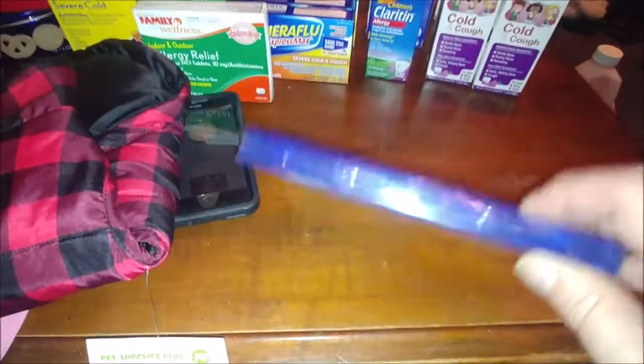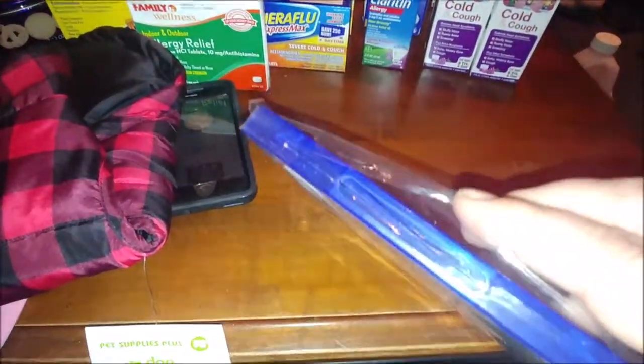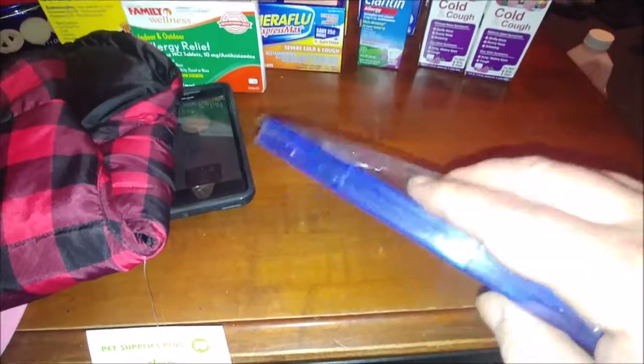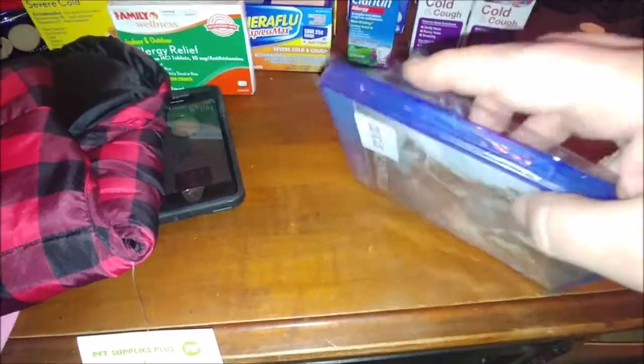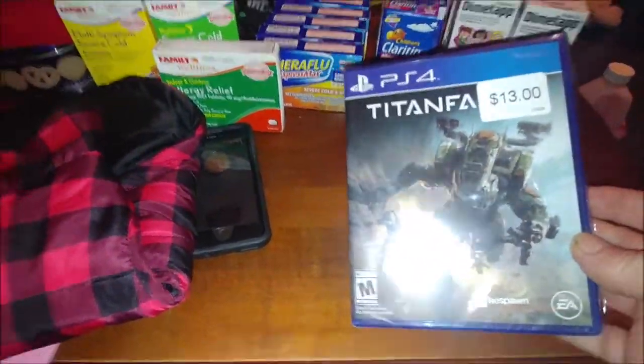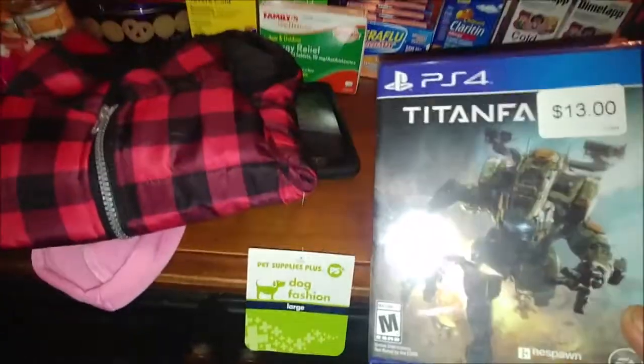You can see now we've been messing with it, trying to check to see if there was a game, and it tore more. It was a slit going from like here to here, just big enough for a disc to fit through. That was kind of funny, especially since we got it out of a store that doesn't even sell games.